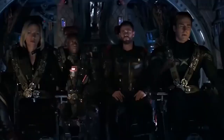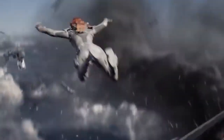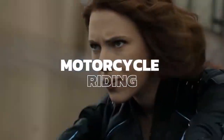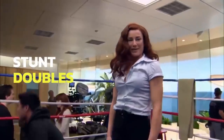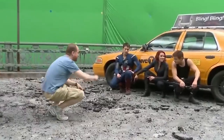If you're not over how epic Black Widow is, raise your hand. While there's no doubt Scarlett Johansson brought Natasha Romanoff to life perfectly, it couldn't have been done without the added touch of special effects. So, what exactly does Black Widow's butt-kicking and motorcycle riding look like without the help of CGI, stunt doubles, and VFX? We'll give you a hint. Drastically different.